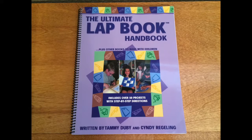And that's another way to be creative with your homeschooling. If you're more the arts creative type, lap books are definitely for you. But you're going to have to temper that with what your child likes. It just depends on the child, and that will determine how many lap books you do and how elaborate they are.